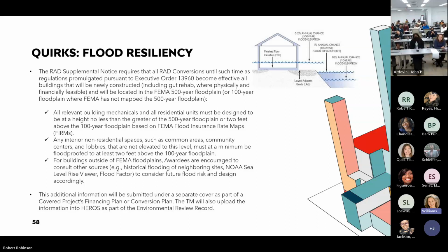All of this information is submitted under a separate cover, and it's a part of the RAD conversion's financing plan or conversion plan. And then the TM will take that and upload it to HEROS and make it a part of the environmental review record. Flood stuff is really confusing and really tricky.